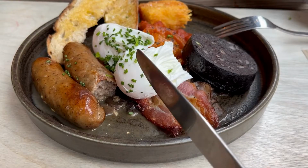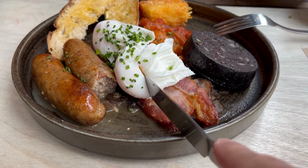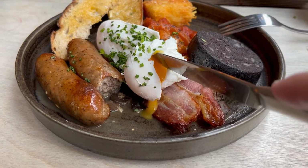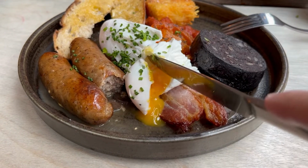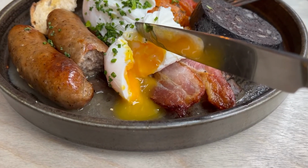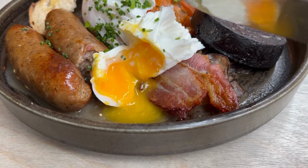Now I couldn't go any further without doing the egg test on these poached eggs, because they just look perfect for it, and they didn't disappoint. The yolks were nice and runny on the inside, and poached eggs are arguably the best eggs for a runny yolk, so these were great.